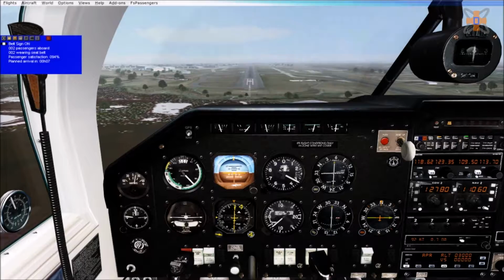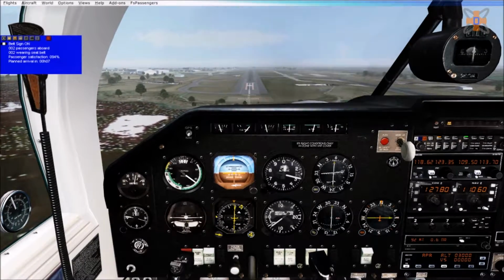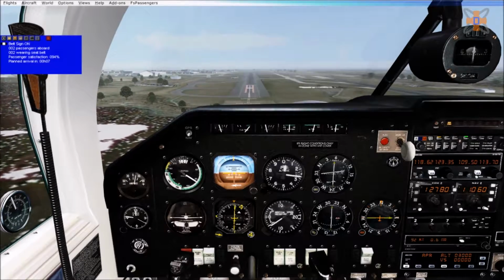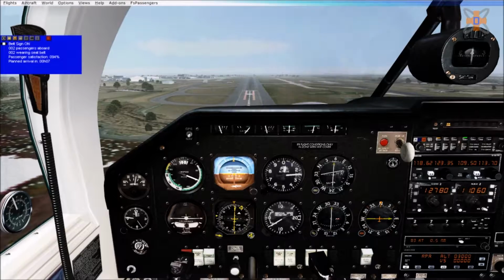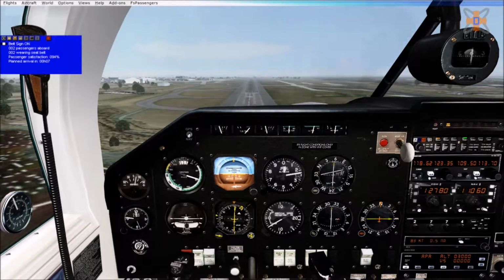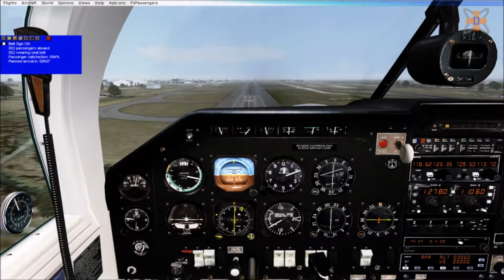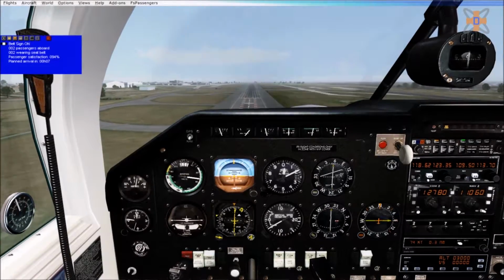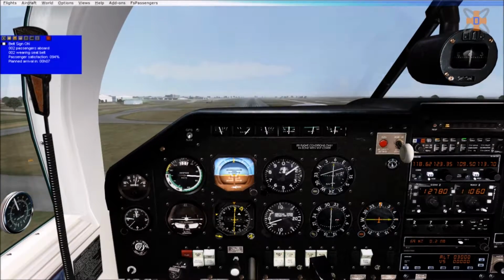Right, it chose to... is that Jet 2? Yes it is. It chose to cross the runway just as I was coming in on final approach. Right, I'll take manual control of it now. And yeah, just bring the airplane down, nothing too major.